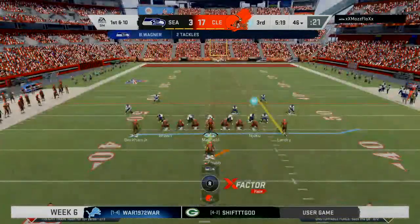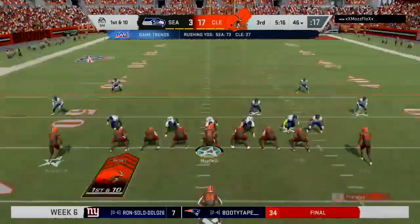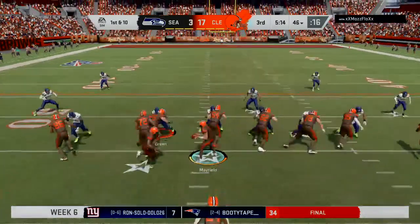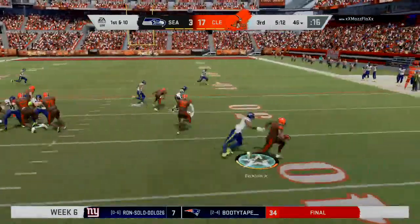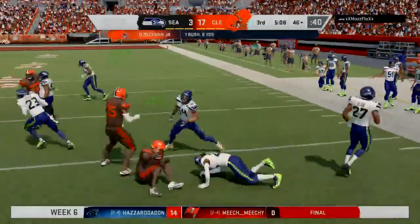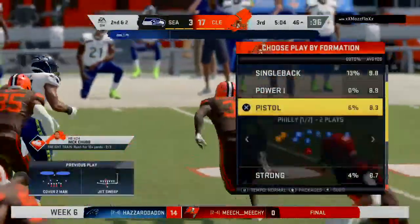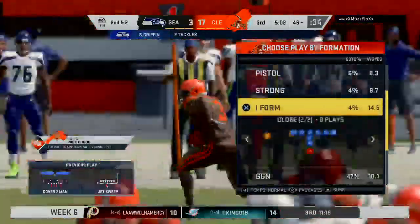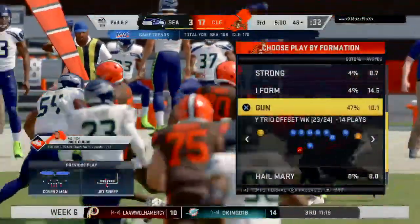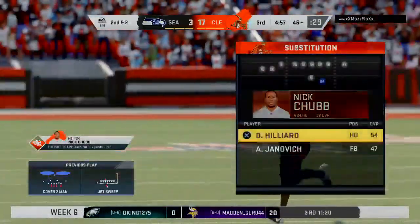Big yardage there for the Browns, 18. A big hitter to start the drive has him up near midfield here for 1st and 10. Here's Beckham now. It's a jet sweep. Nifty running by Beckham. And he's up across midfield and down into Seattle territory. A good run there on 1st down, and it'll leave him with a 2nd and 2. Brings up 2nd and 2 at the 46-yard line.